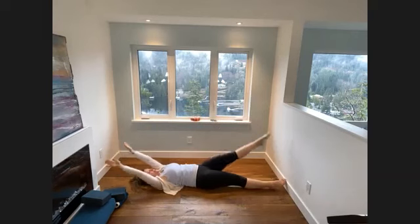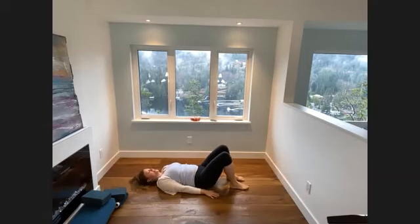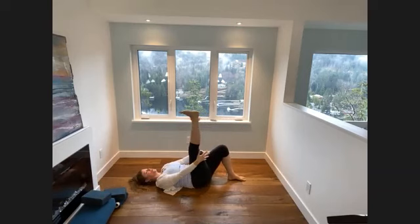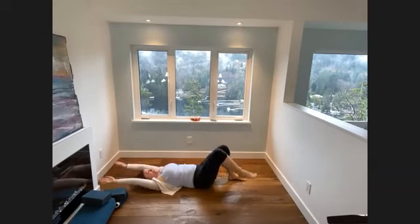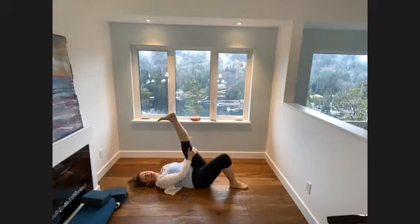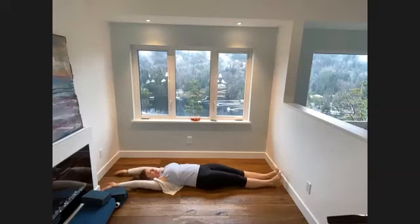Inhale. Now, if this is not possible, you can do this with bent legs like this. So inhale, the arms come up. Exhale, bring one leg up and hold underneath. Inhale. And exhale, other leg. Okay, so you can do it that way if the straight leg version is not working for you.